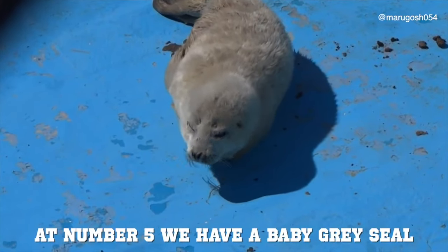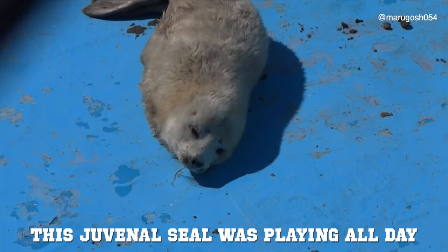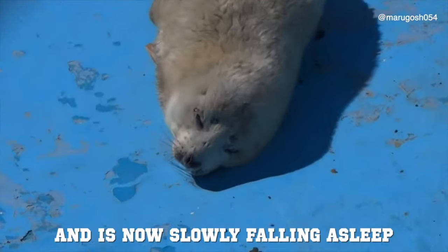At number 5, we have a baby gray seal from a zoo in Japan. This juvenile seal was playing all day and is now slowly falling asleep.